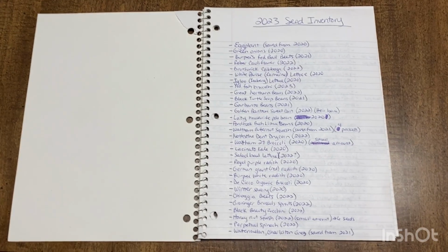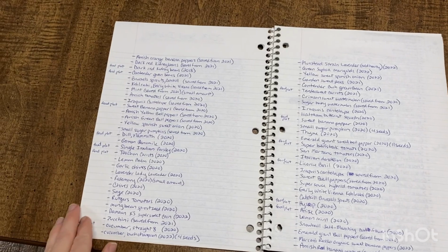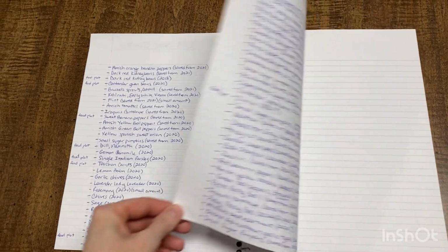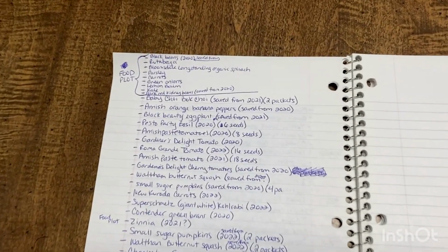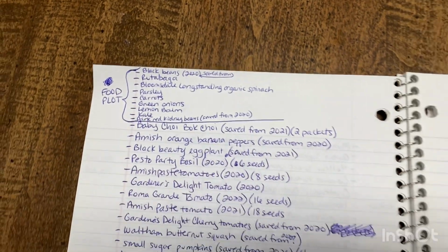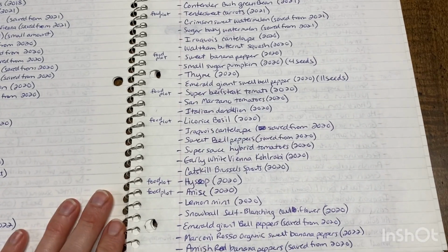This took a really long time because I had so many seeds, but I finally finished writing down all of the seeds that I have. I realized I have a lot of duplicates. Like I told you before, I like to save my seeds from year to year. So I'll have seeds that I saved in 2020, seeds that I saved in 2021, seeds that I saved in 2022, all for the same plant.